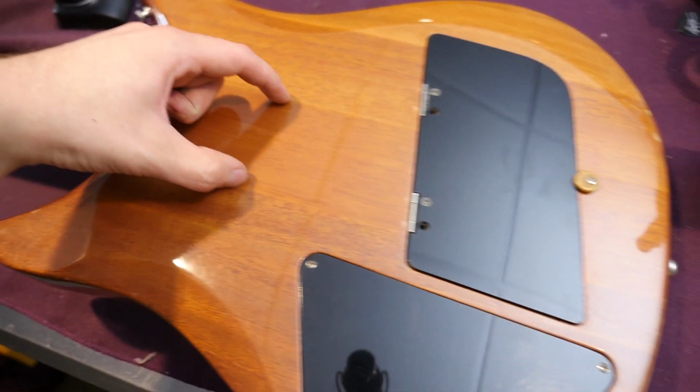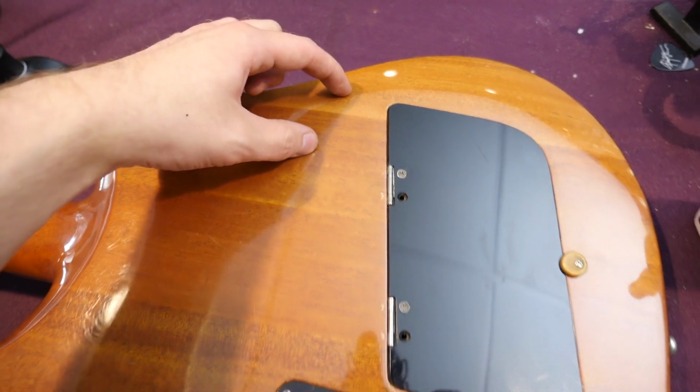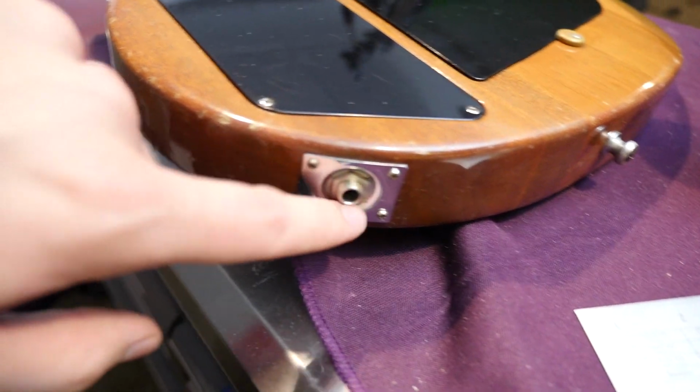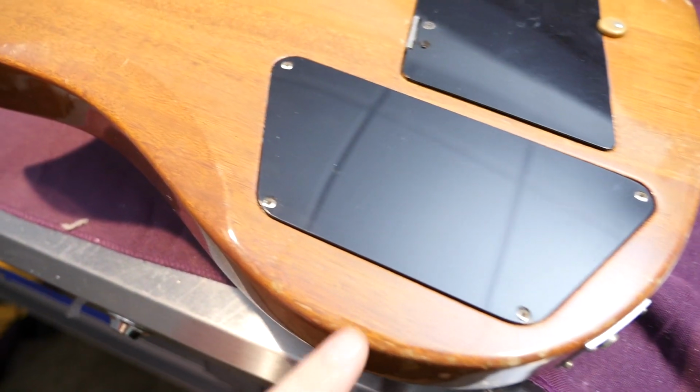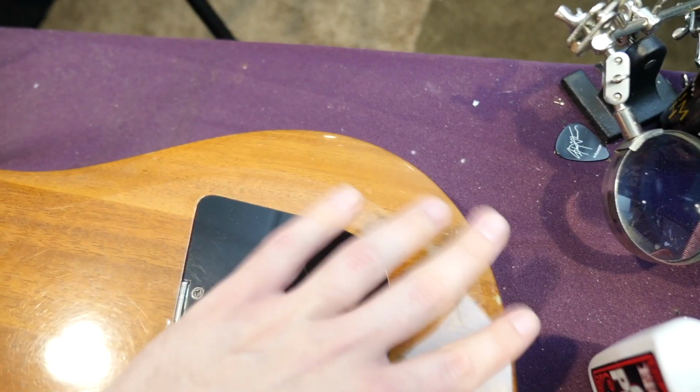Here you can see the neck through block right there. And it looks like you got maybe 1 or 2 pieces on either side. You can kind of see that along the edges here. You've got an output jack on the side that's slightly recessed. But what's awesome here is the comfort features. Not only do you have a little bit of a comfort cut right there, but you also have one right up here. I mean, it's a heavily sculpted body.